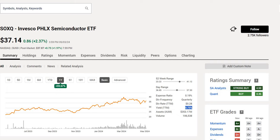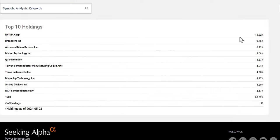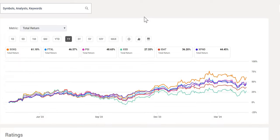in fact around 60%. When we take a look at their holdings, none other than Nvidia does take that first place, 13.32%. We have Broadcom around 9.75% and Advanced Micro Devices at 6.21%. So this is definitely one to consider if you are looking at adding a semiconductor ETF into your own portfolio.